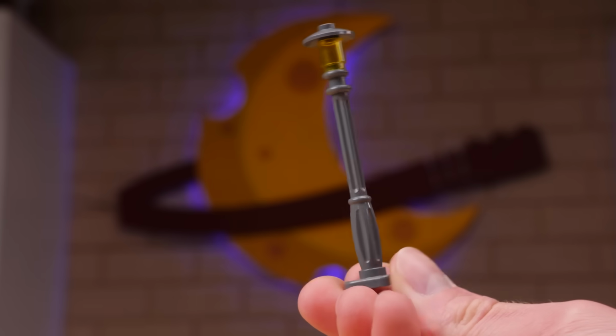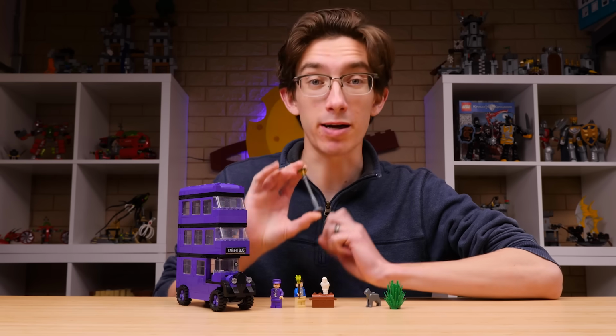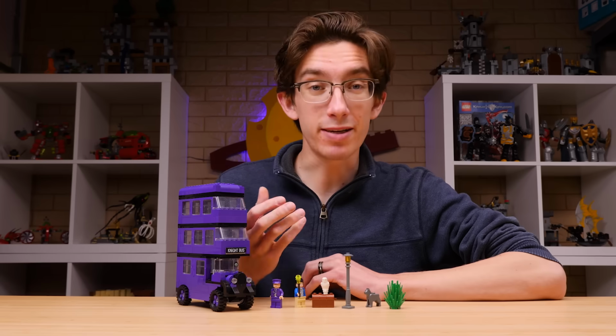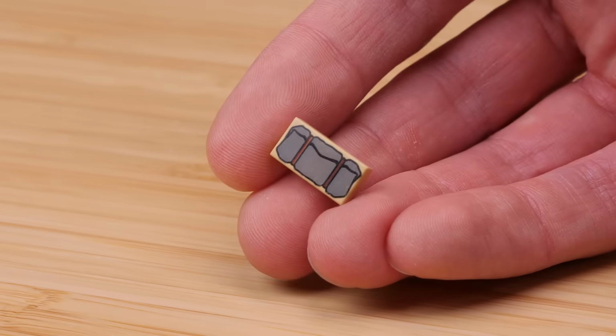You'll recognize this design because it is the same one used in all LEGO modular buildings. Here it's included in the far rarer dark bluish gray color. And you get Harry's trunk as well, with Hedwig perched atop. On the inside you'll find a printed 1x2 package tile. LEGO Harry Potter always does a great job of including weird tiles like this.